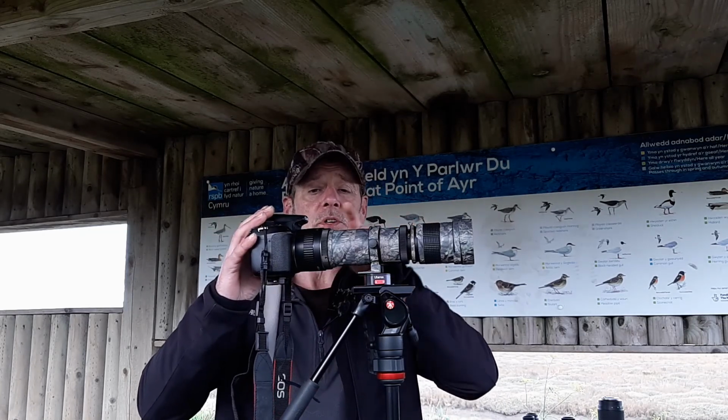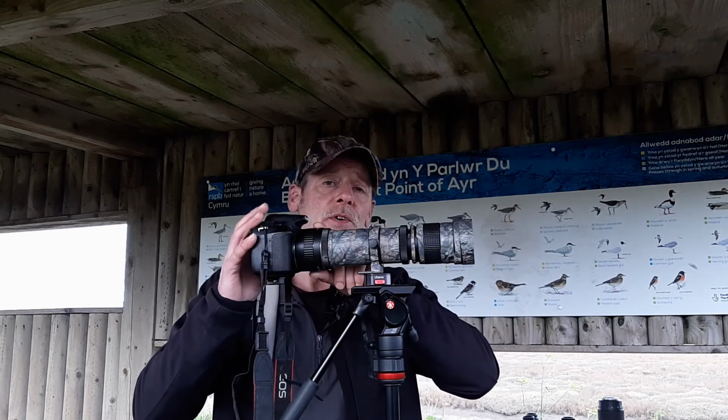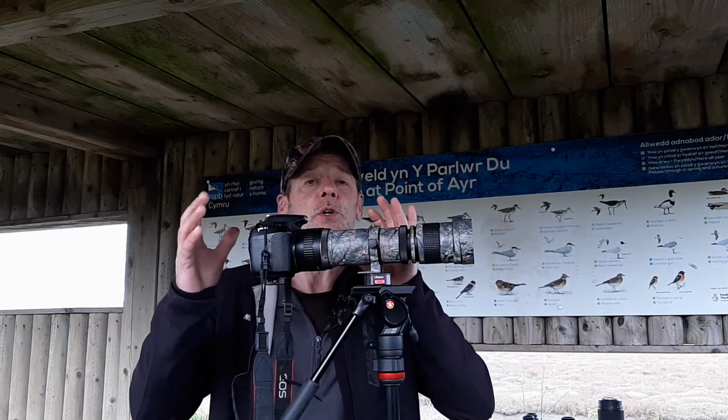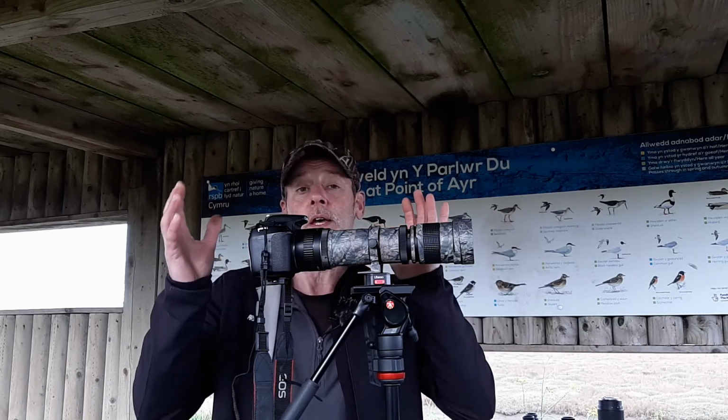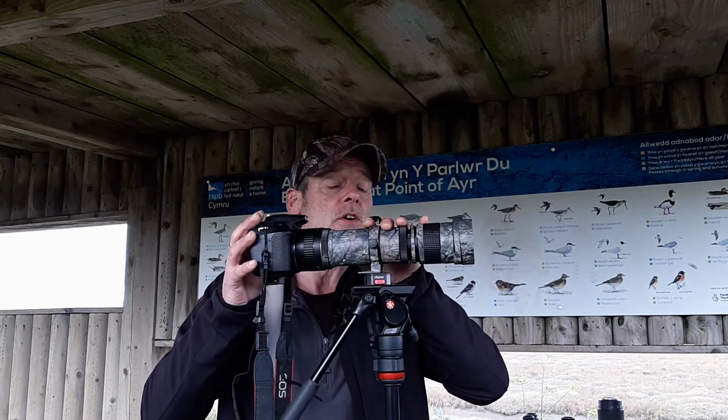So on the camera today I've got a 2x teleconverter. Now the thing with the teleconverter is it does decrease the light that gets to the sensor in the camera, so we do lose a little bit of light, and that'll be apparent when we see some footage a bit later on. And then on top of that I've got this telephoto lens.